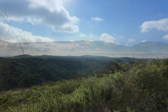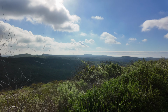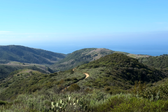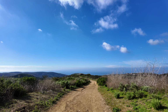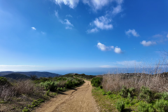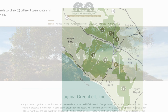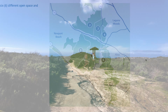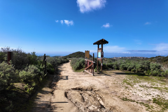Now, all of Southern California looked similar to this at one point, but obviously it's been mostly developed. This area was saved in the 1960s and 70s by a group of folks in Laguna Beach. At one point, there was an effort to make this a national park, the Orange Coast National Park. That never panned out, so instead it's just a series of local and state parks now making up what's called the Laguna Greenbelt.